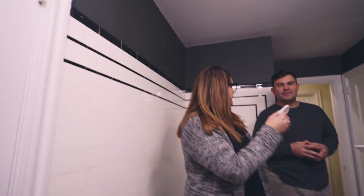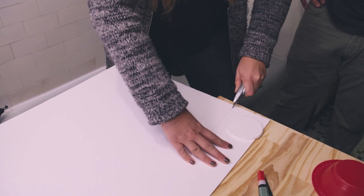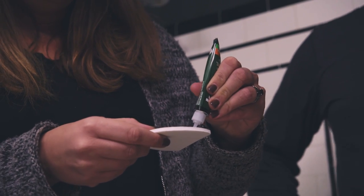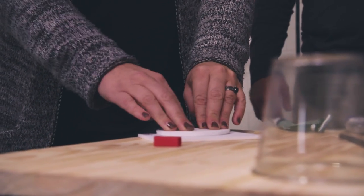Basically, this is gonna be the shape of our stamp. Now, this is a little flimsy. It's easier to work with if we create almost a backing for it. So what I have is some foam core, and we will cut a little backing square for each one of our stamps. Simply put glue on the back of our stamp, and we're gonna put it pretty much right at the bottom.